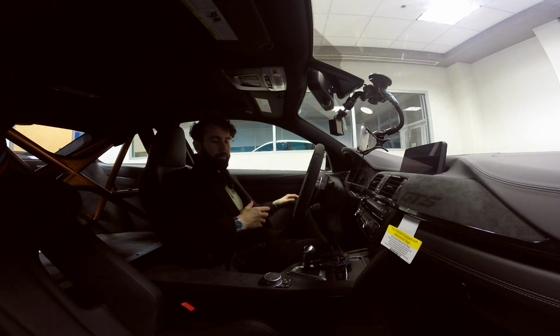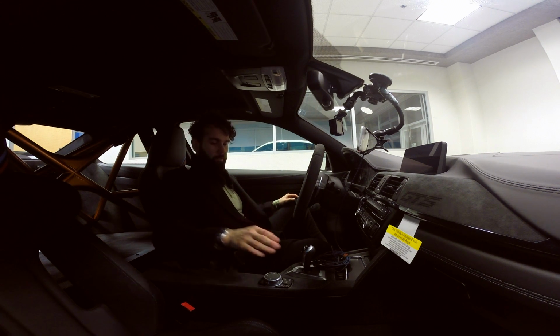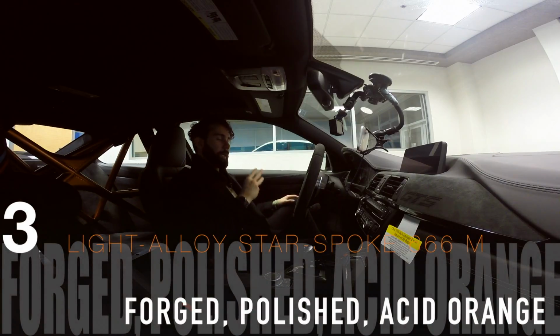If I were to buy a manual, I'm saving it for something a little bit more invigorating, like a 911 or 350R, or well, the Viper's gearbox isn't really fun to go through, but it's very functional and efficient. It's still pretty fun. Number 3, the wheels.